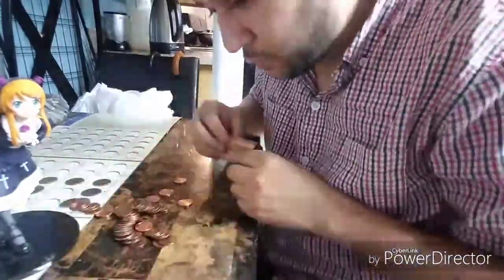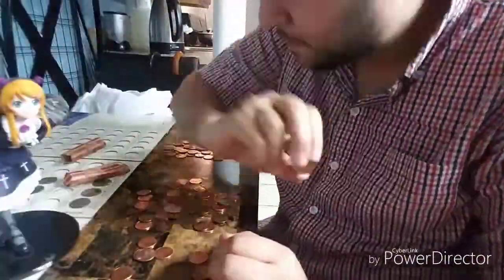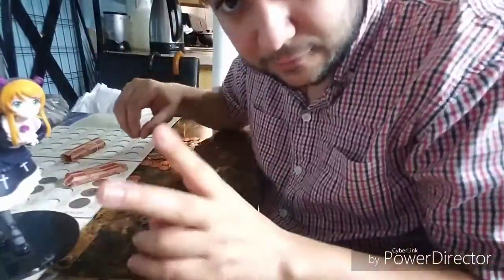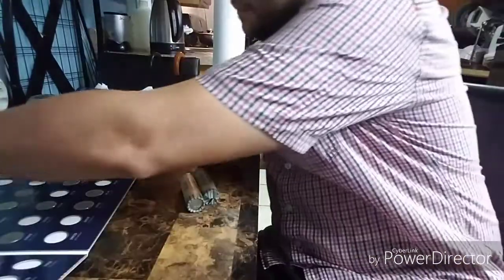I take any and all wheat pennies, and usually I do pretty good with penny rolls. So I have 2 here, 2 chances to get wheat pennies. Let's just dive right in. Literally, the only find out of 2 rolls of pennies was this 1 Canadian penny.